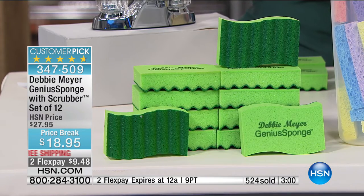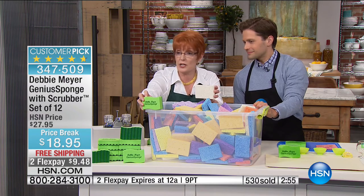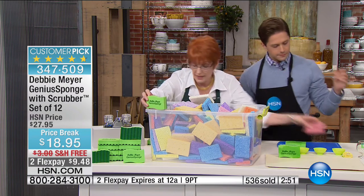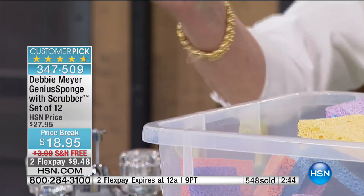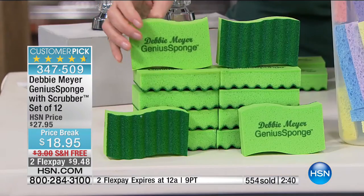Yeah, right. Okay. By the way, if you use a sponge out in your garage, this is the sponge you should have in your garage because it will never become that crispy critter, that disgusting thing. You wet it and you go, oh, that stinks. All right, this is for anywhere you would use a sponge. And I'm a sponge girl. I don't use cloths. I like to use sponges.